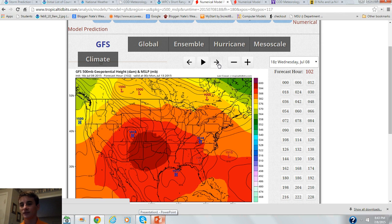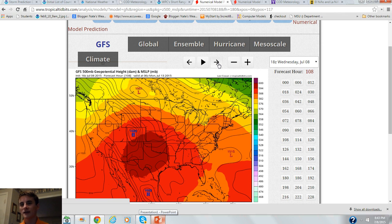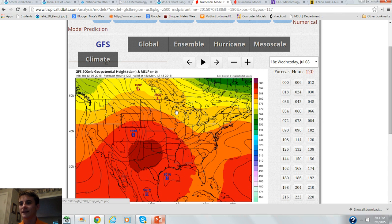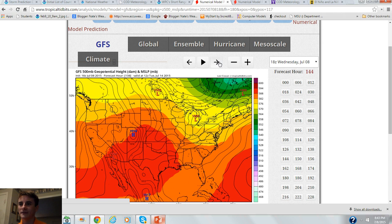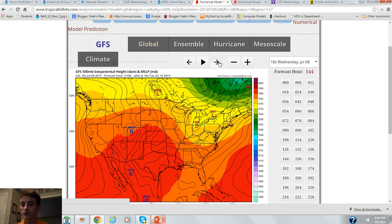The heights certainly building here. But watch as we head into Sunday night and into Monday, we're going to see this area of low pressure coming down from Canada. And pretty interesting setup for this time of year. You can see the heights beginning to fall back down here as the ridge gets pressed back to the south and west. We're going to see an area of low pressure coming down from Canada heading into early next week.